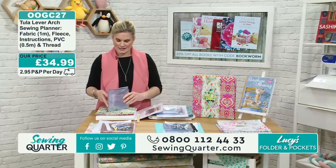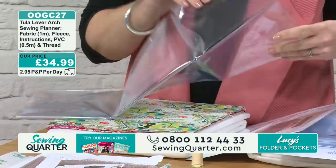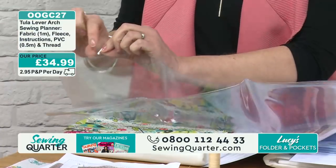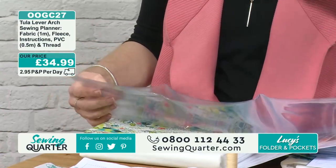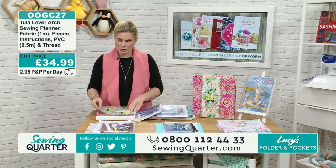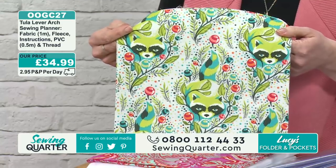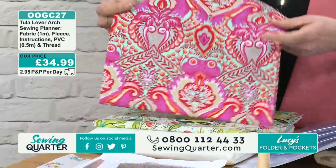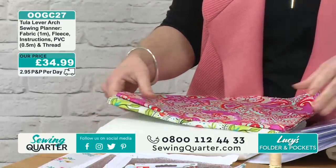Now, you also get this clear plastic, which is sewable. We've given you 1/2 meter of this, so you can make other things. You are just going to use the tiniest square just to mark up the outside so you can say what's in your folder. So you have plenty left over to play with if you wanted to make a pocket for something for the inside. You are getting 1/2 meter of your very glorious Tula Pink, and another 1/2 meter with the frogs, and that is enough to make that cover. Now, you will have loads left over of your PVC.